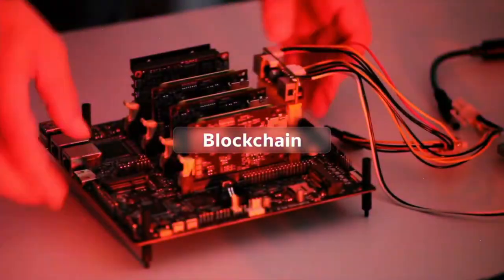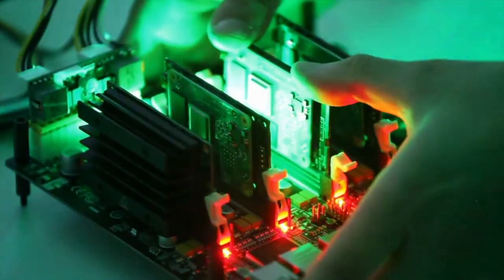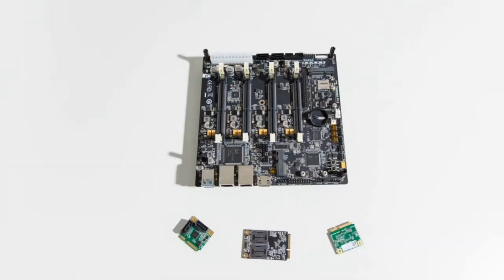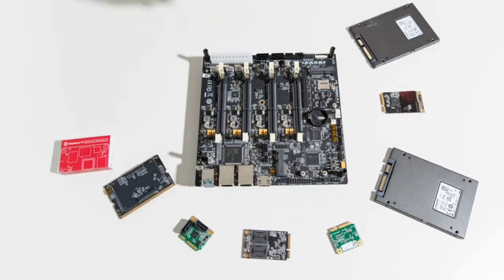Host blockchain nodes, dApps, or provide a decentralized infrastructure. The use cases are limited only by your need and your imagination. Hop down a rabbit hole to explore the endless possibilities of edge computing.